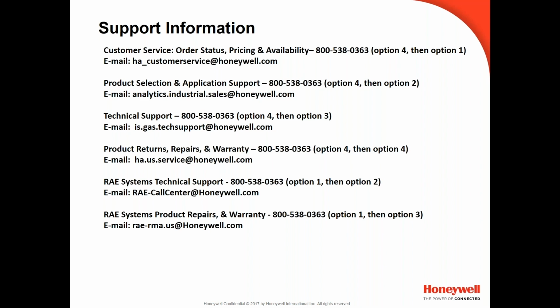And then we have a couple of separate numbers for our Ray systems. Specifically, the only Ray instrument we're going to talk about today is the RayGuard 2 PID. And the second from the bottom is technical support. And then likewise, for repairs and returns and warranty, you'll use that bottom number.